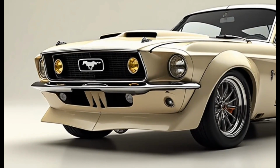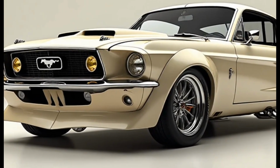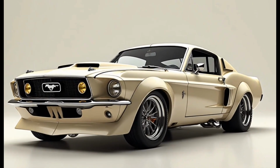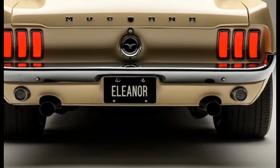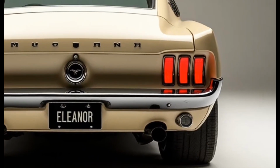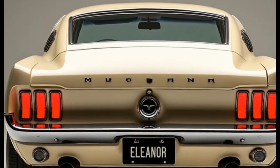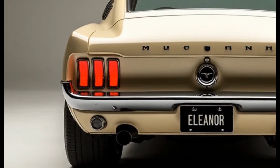The character lines along the doors flow smoothly toward the rear, creating an illusion of motion even when the car is standing still. Around back, you get that signature tri-bar taillight design, but this time more modern and sculpted with sequential LED lighting. Quad exhaust tips peek out from the rear diffuser, ready to unleash that thunderous V8 soundtrack. A subtle rear spoiler gives the right balance between elegance and aggression, staying true to the Eleanor legacy. Every angle of the 2026 Eleanor feels like a piece of art, sculpted by both nostalgia and technology.